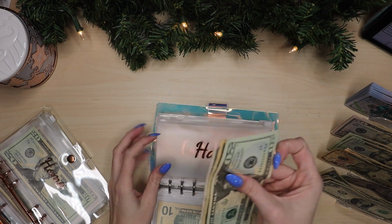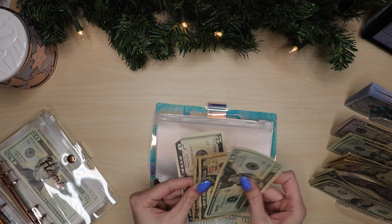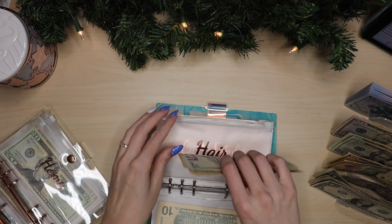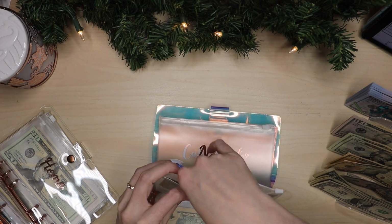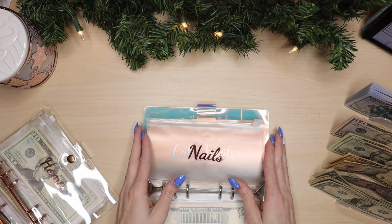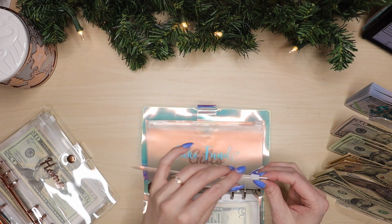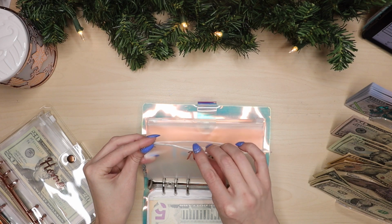My husband will be getting his hair cut before our trip, so it's good to always make sure we have that ready to go. So 10, 20, 30, 35 in hair. That will be plenty for him. And my son gets his hair cut probably every other month. He's not a fan of haircuts, so it's not something we try to do very often. But sometimes he has very thick hair, so I definitely don't like it when it gets too long.